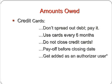Fourth thing on there, pay off before your closing date or your balance date on your credit card statement, because typically credit card companies, they'll report to the credit bureaus once a month, and if you pay it off after the time that they report, it's still going to be reported as a balance and it won't get updated until the next month. So especially if you're going to be applying for credit, you want to make sure that you're keeping an eye on when they report to the bureaus and make sure you have everything paid off before that.